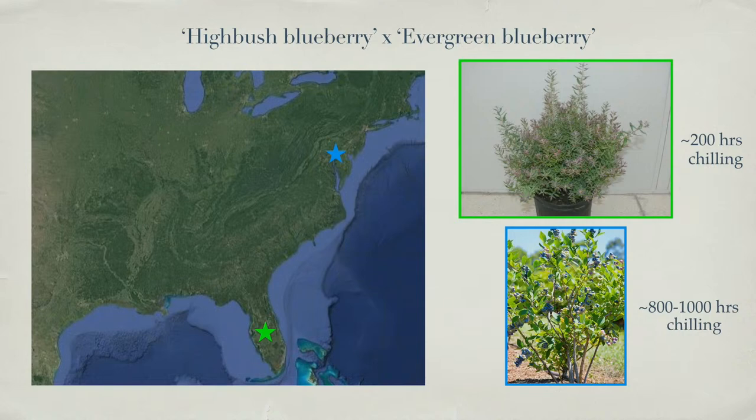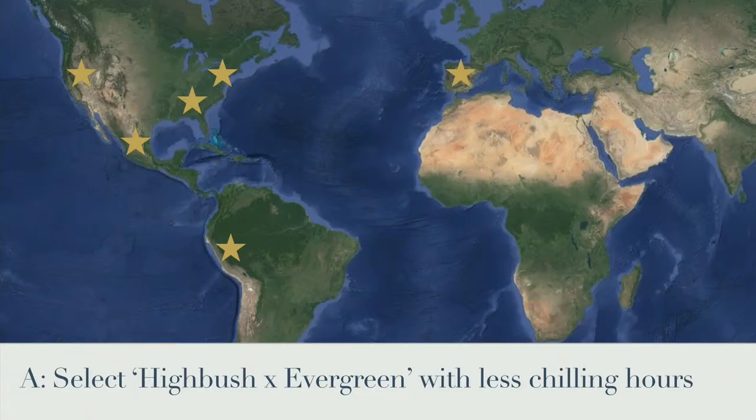So these are two plants in the same section. And the evergreen blueberry up top had been selected naturally by the temperatures in Florida. This is a Florida native. And so if you could cross the blueberry that has a higher requirement for chilling hours with a blueberry that has a lower requirement for chilling hours, then you could have progeny that you can select from that have lower chilling requirements. And so that's essentially the answer. That interspecific hybridization between two different species in the same section led to what is now global production of blueberry.